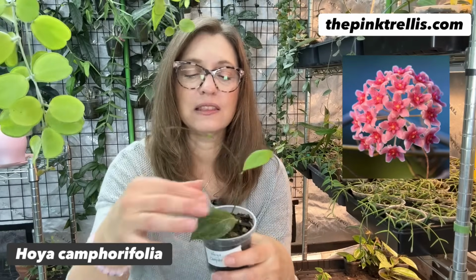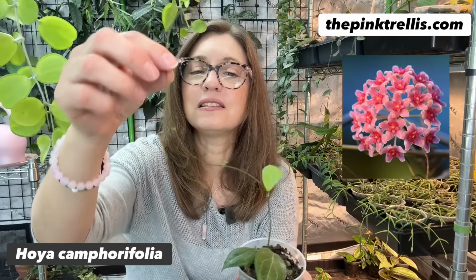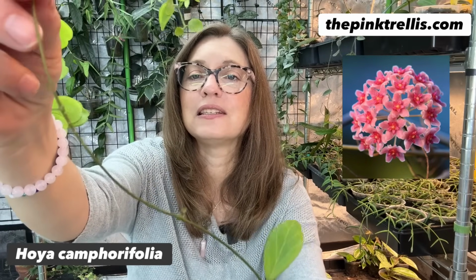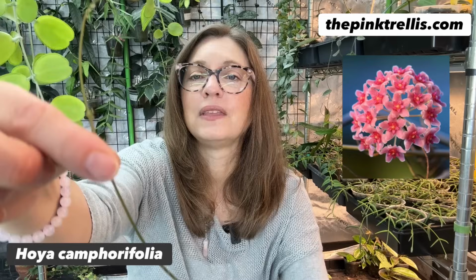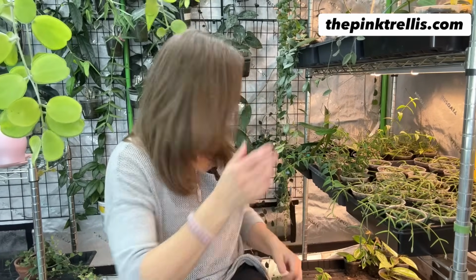So yeah, this one is available. Nice big long vine on this one. And I see a bunch of little leaves coming out. You can probably see them. Lots more leaves will be coming out on this one. Hoya camphorifolia. Brand new to the shop.